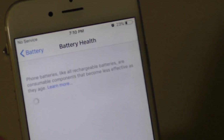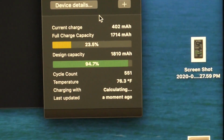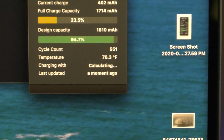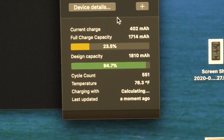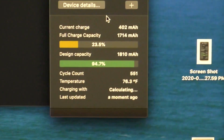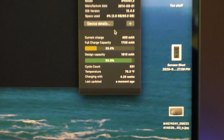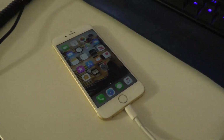Alright, so after replacing the battery, we now have 94.7%, which is a lot better. Interesting that it still says 551 cycles. I don't think this battery actually has that many on it, but I mean, who knows. But anyhow, it's a lot better than it was before, so that is the main thing. So anyhow, that is just a little video on this iPhone 6.